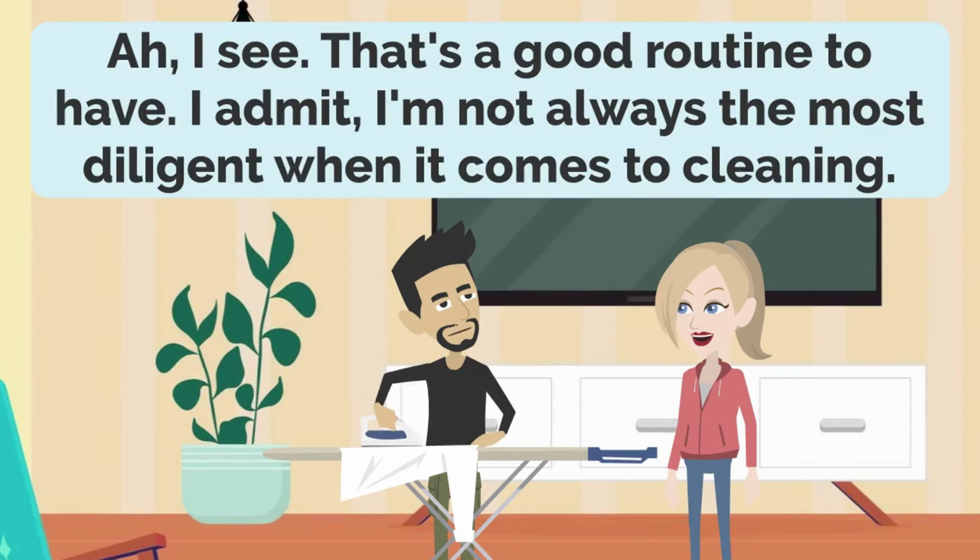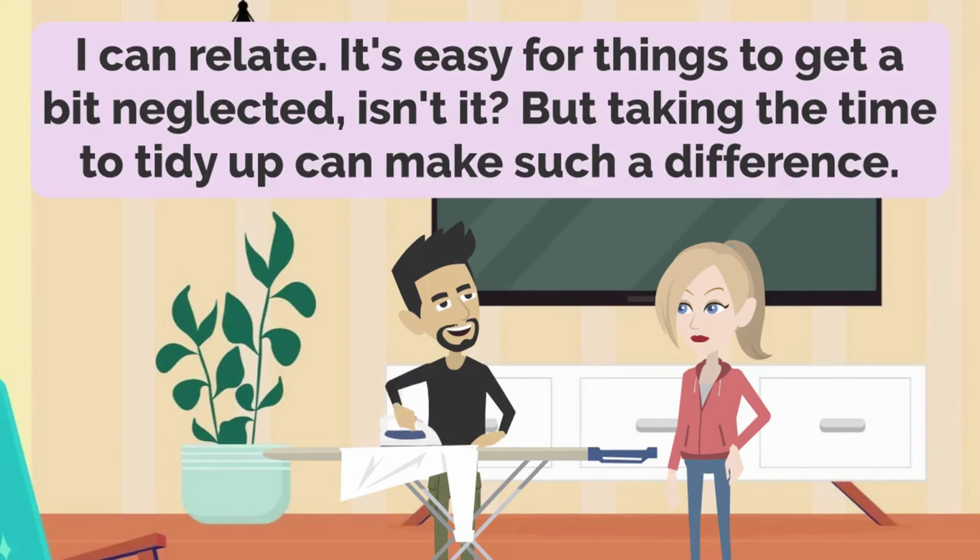I see. That's a good routine to have. I admit, I'm not always the most diligent when it comes to cleaning. I can relate. It's easy for things to get a bit neglected, isn't it? But taking the time to tidy up can make such a difference. You're absolutely right. I should probably be more proactive about it. Any tips on how you stay motivated?